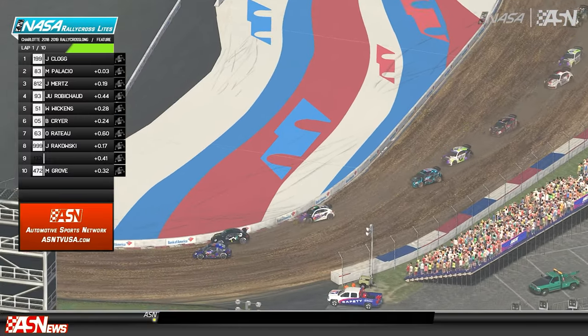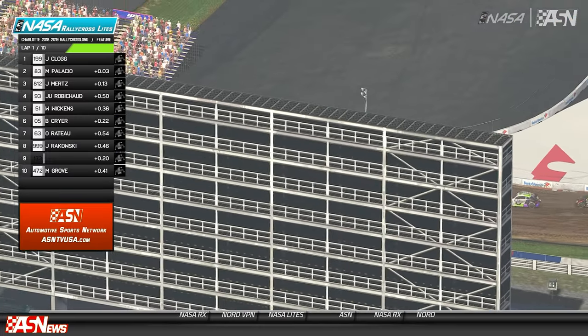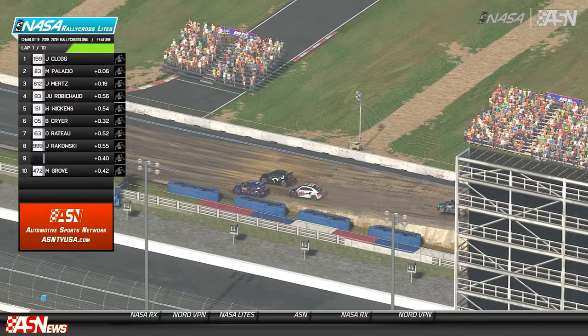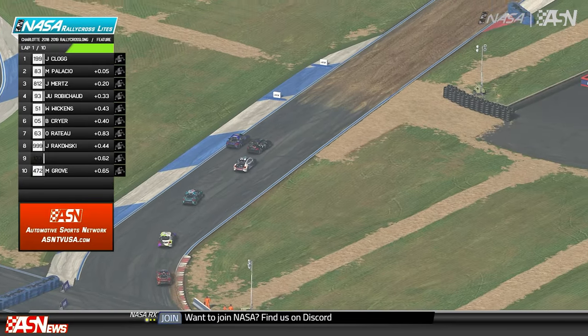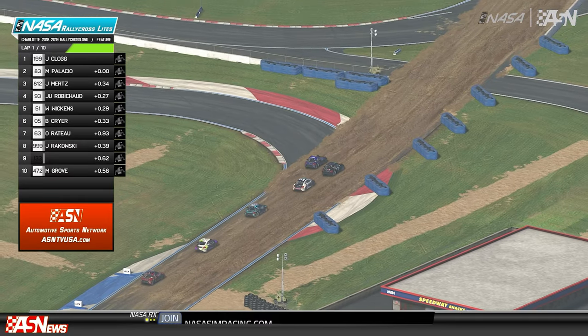Palacios to the inside, already trying to assert his dominance over the jump for the first time. Top three under a blanket: Wickens, Cryer, Rateau, Rakowski, Dubois, and Grove. Still side by side. Palacios and Grove up.